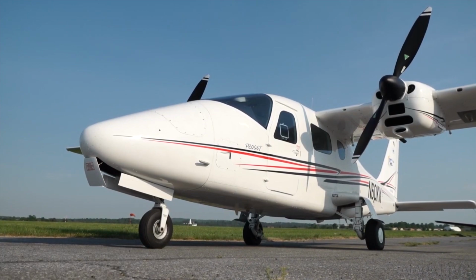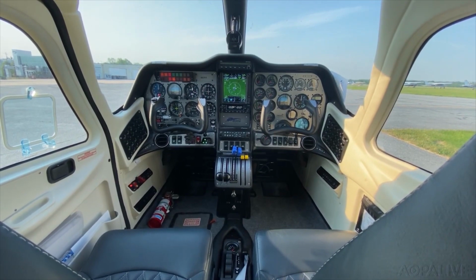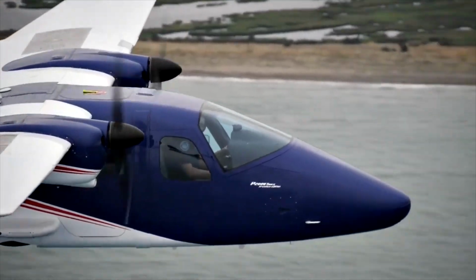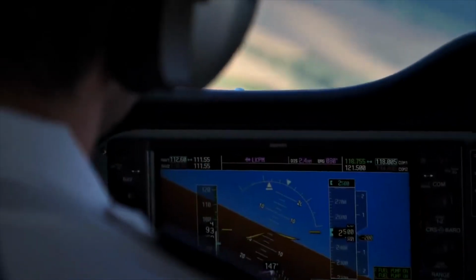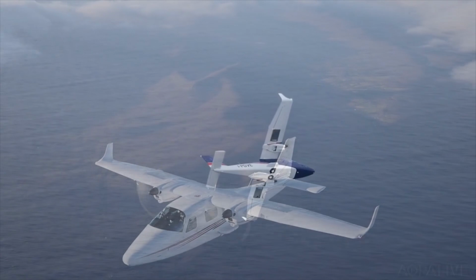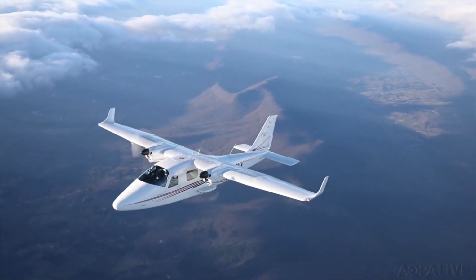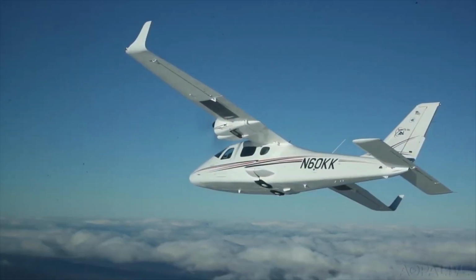Boasting the highest ceiling and climb speed among its competitors, operators especially value the option to use automotive fuel as well as avgas. This not only leads to dramatically reduced direct costs, but also makes it possible to fly in areas where avgas is difficult to find or perhaps prohibitively expensive. The dependable twin-engine configuration of the Tecnam P2006T allows it to be flown over long distances and in areas where ground facilities are poor.